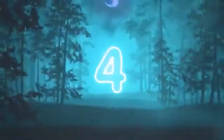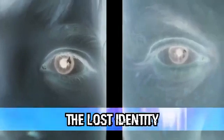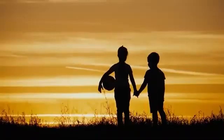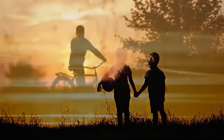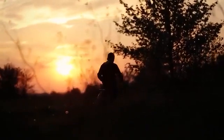In our 4th spot, we have the lost identity. This story starts off with a pretty dark backstory. So this next individual worked at the dental clinic of a psychiatric hospital. One of the patients that she will never forget is a man named Terry. Here's where it gets dark. When Terry was young, he witnessed his sister get killed by their stepfather. As soon as this happened, Terry took on the personality of his sister. He was 100% convinced that he was her.